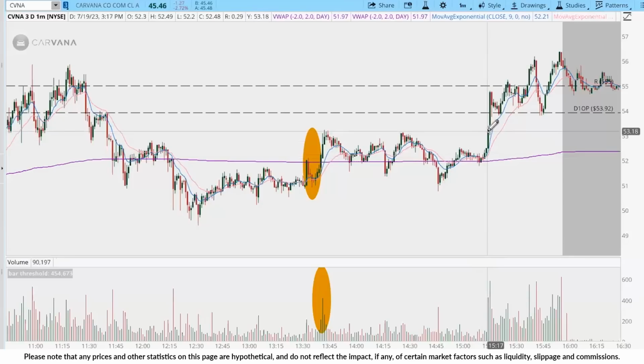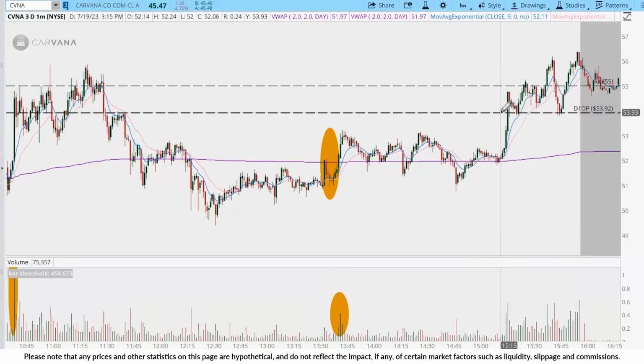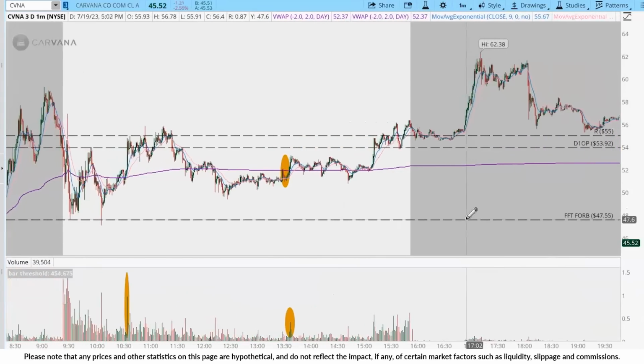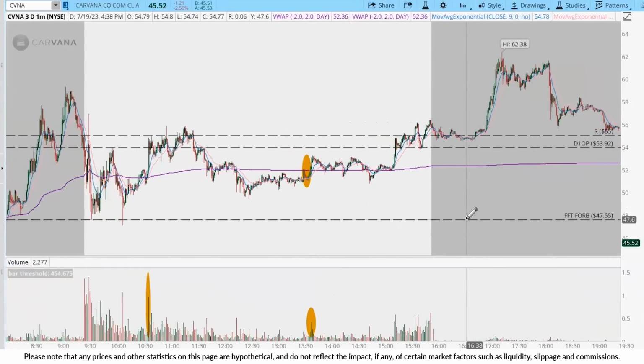Volume comes in over this little consolidation here, and I start getting long. Now it's holding that opening price, so now it's holding green on the day. Gets above 55, I'm adding a little bit. Moves higher, I'm adding a little bit more. And at this time, I decide to also add some $59 calls to my position for this week that expired today, Friday the 21st. So now I have an equity position and I have a call position.